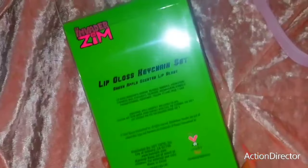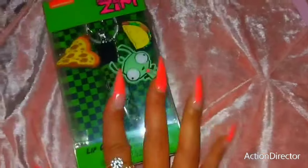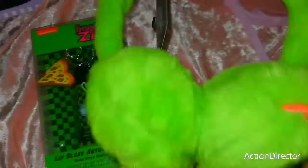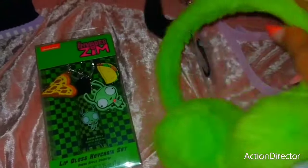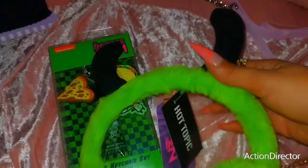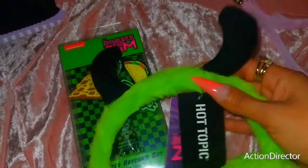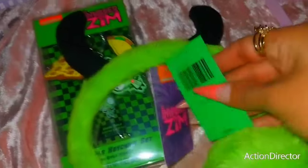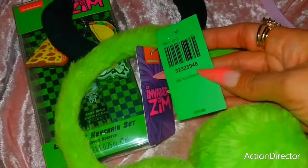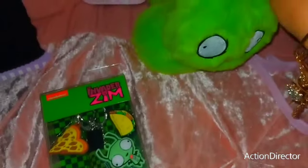This is the back, and it was going for $7.90. Okay, and then when she rocks the backpack this fall and everything, she got these cute little earmuffs. My little baby's so cute. She loves the cutest things. So Hot Topic, Invader Zim, has these little things on the top. And this is going for $19.90. So really cute.